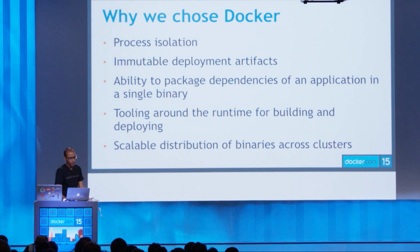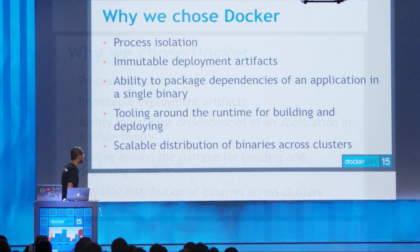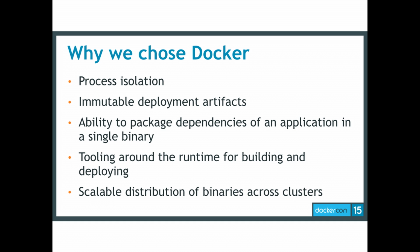So Docker, we chose Docker when we wrote Titan because we wanted process isolation from the get-go. We wanted immutability of artifacts. It's really nice when you know that in a cluster, all the bits of the application that you are running are homogeneous, and that homogeneity comes from having golden images, right? So today we bake AMIs, so we know that all the things that are running in our AMI are the same, and so it gives us a greater degree of confidence about the software that we are running.